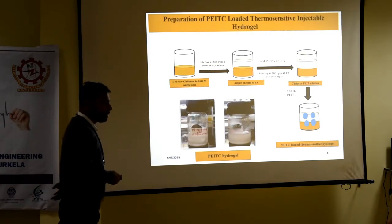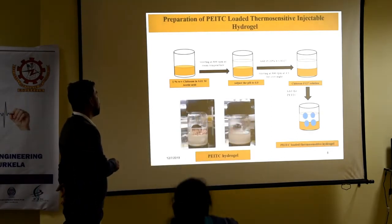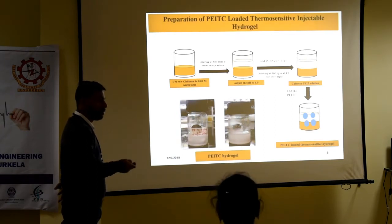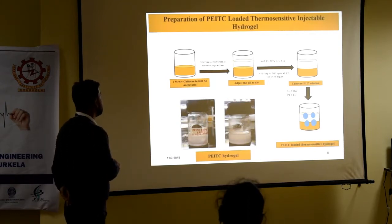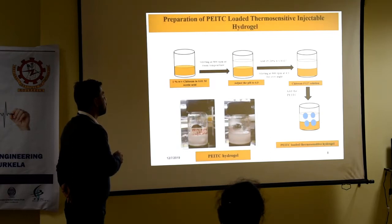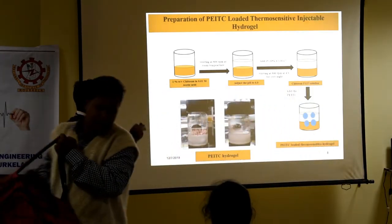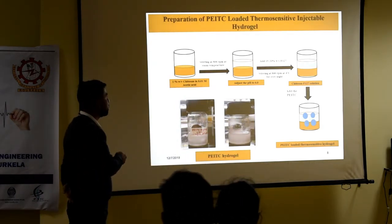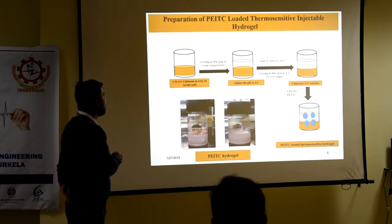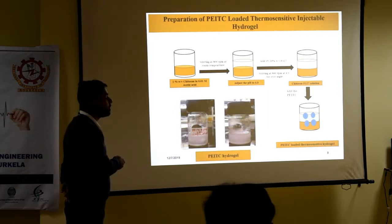Coming to my experimental design, first I took two polymers: chitosan, an FDA approved biocompatible polymer, and pluronics, used for thermosensitive reactions. First we dissolve 1% chitosan. I tested different concentrations of chitosan and found 1% is compatible with the pluronic concentration. I dissolved the chitosan in 0.01 molar acetic acid, stirred at room temperature for 4 to 6 hours, and adjusted the pH up to 6.